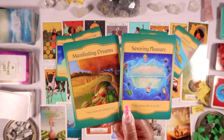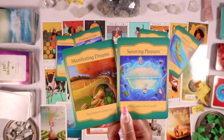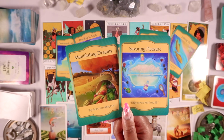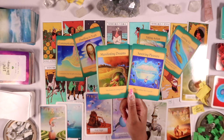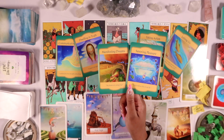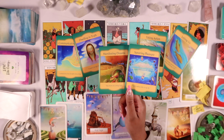We have manifesting dreams and savoring pleasure. So if you guys are manifesting meeting your soulmate, the universe is saying keep going. It's working. Keep going, keep going, keep going. And if you're not, you may want to start to script or do some candle magic, or reach out to someone who does spell work if you want to take it all the way there and really ensure you can have some progress, whatever you're into, okay?